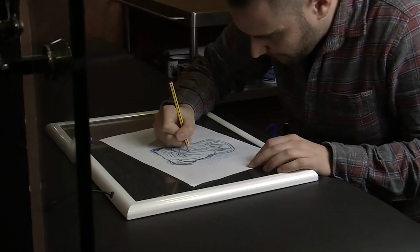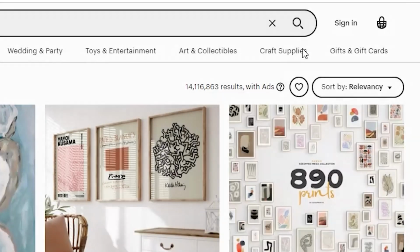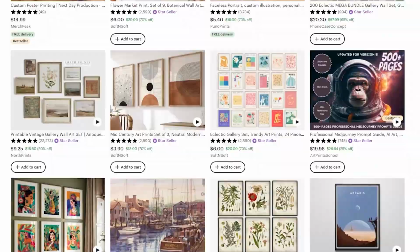Number 3 on the list. This side hustle is also one that requires no skills or experience. It is selling prints on Etsy. If you're a somewhat creative person, this could be the perfect side hustle for you. You can make up to $400 a day by selling your prints on Etsy. To get started, you'll need to create an Etsy shop and start designing and printing your art.